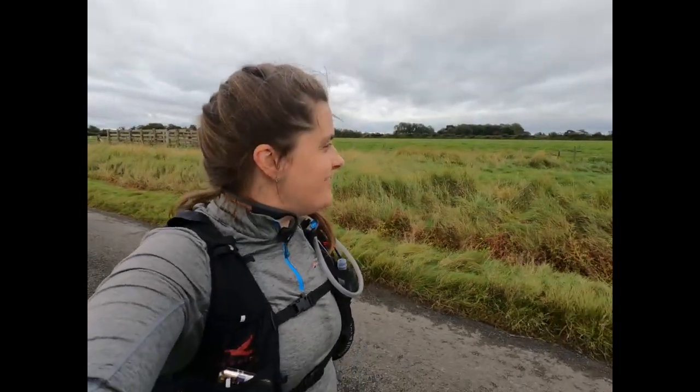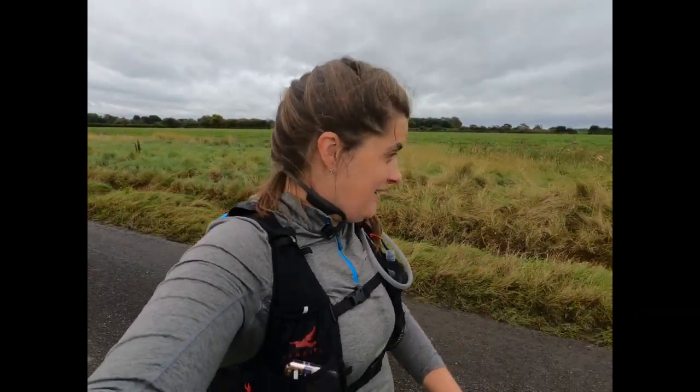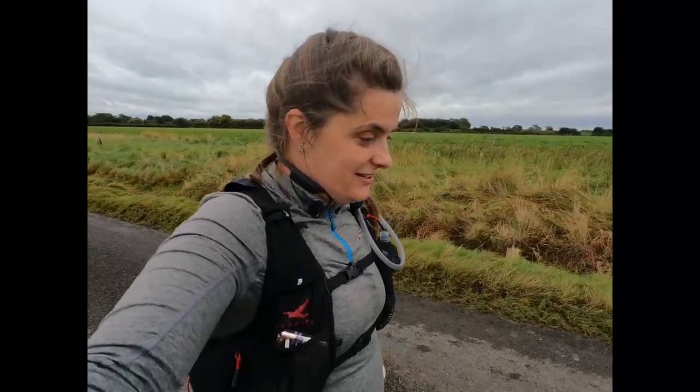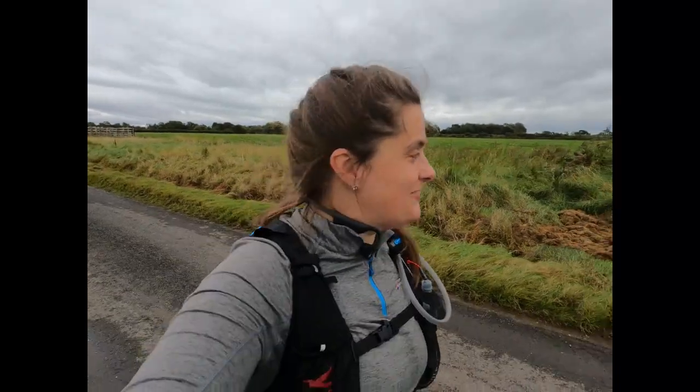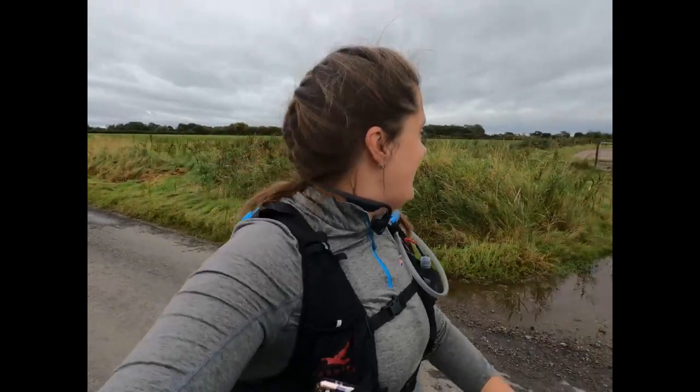I'm thankful that the cows are on the other side of a fence for a change. Don't have to go walking through any fields with them in. Still on the road, 5 miles in. I'm actually enjoying it. It's just so peaceful. I think just because I've not got the added stress of thinking, how am I going to get back to my car? I'm just able to relax and enjoy it, so it's good.